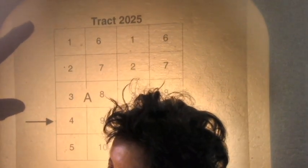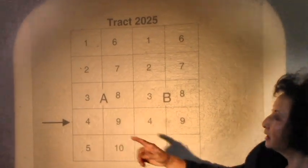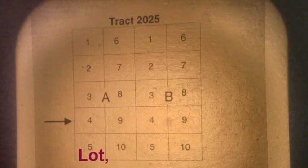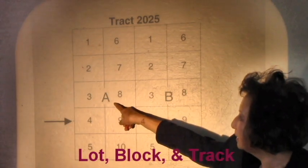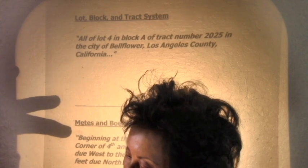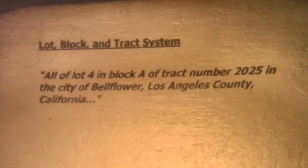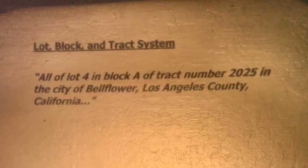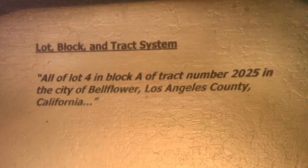Let me show you a slide on lot, block, and tract right here. Let's say you have a home and you are right over here. So the county has to describe your property. Remember, it's tract 2025. You are in the block of A, and you're right over here, number 4. So they have to describe what it is, and this is the description right here. Right over here is the lot, block, and tract. Lot, block, and tract is all of Lot 4 and Block A of tract number 2025 in the city of Bellflower, Los Angeles County, California. That's what it will look like in public record.